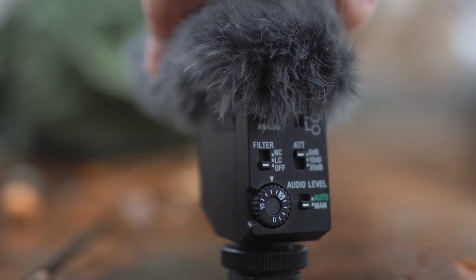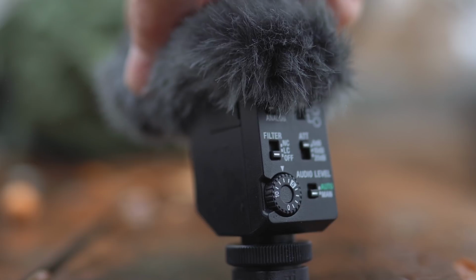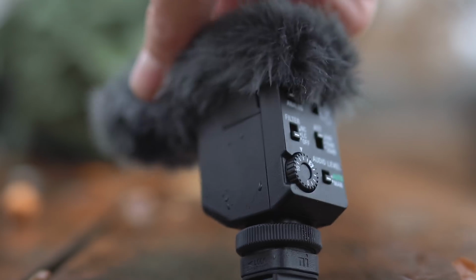It's actually got a couple different pickup patterns as well as some noise reduction stuff built into the microphone. Jury's still out on that. I'm not sure what I think of it yet, but you've been listening to it this whole time, so let me know what you think of it.